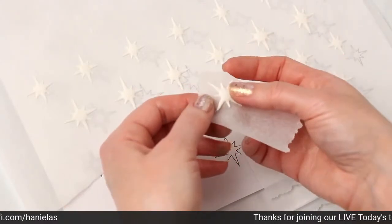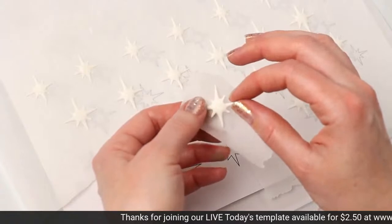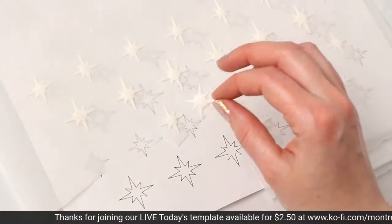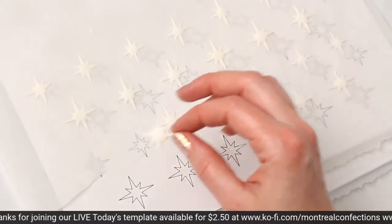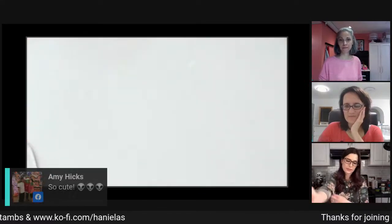And then I also did these little stars, which are super, super delicate, so you do have to be careful and make lots of extras, but I'll show you how. I've seen so many other projects with them, like the gingerbread house with tons of them. Yeah, there are so many possibilities with the little stars and everything.